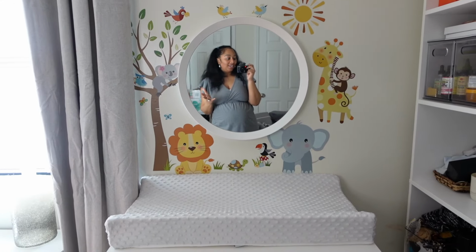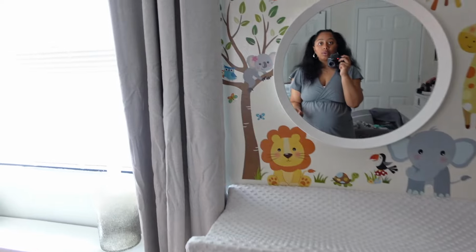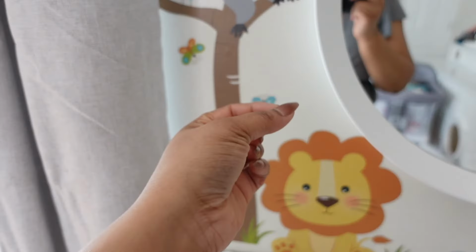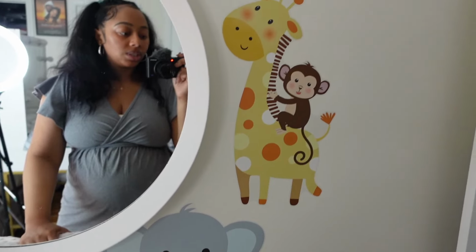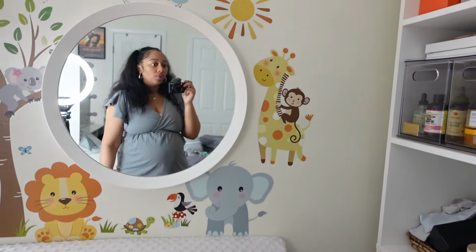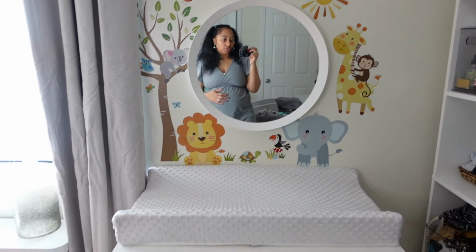And the great thing about this, it's not permanent. If I end up not liking this before he comes or when he comes, I could take it right off. It doesn't ruin the paint, because I removed it a couple of times to fix the placement, and it doesn't tear off any of the paint, which is so cool. So this is a very affordable, renter-friendly, easy way to spruce up your maybe nursery.